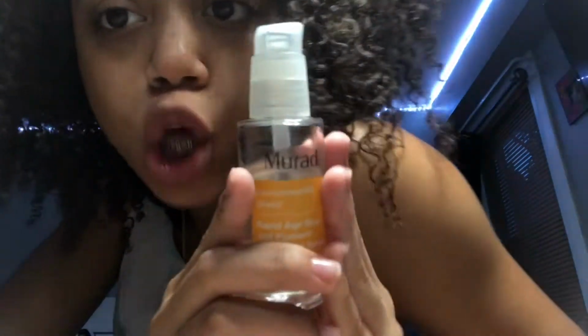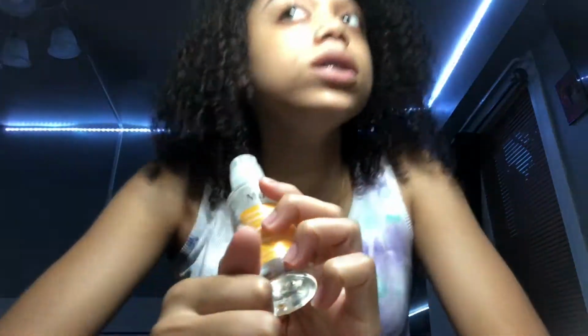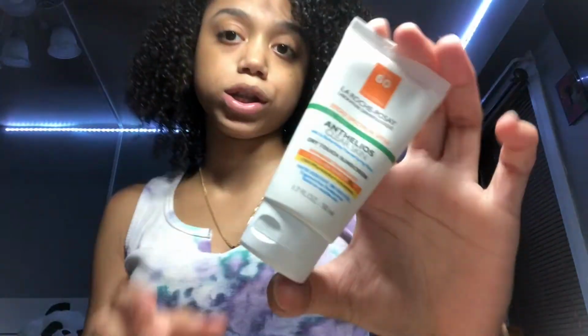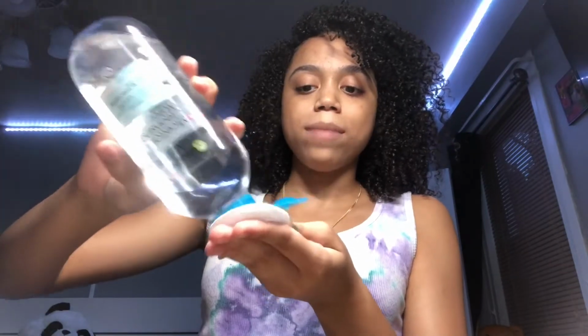Anyways, so I'm gonna be using these first. It's like a serum for my dark spots, and it actually has been working, so yeah. And then I'm gonna put on the sunscreen. I don't put on a moisturizer because this is basically a moisturizer. My mom said to just put that on, so I was like, okay. So yeah, I'm gonna just do it off camera, and I use this little cotton pad right here. And I'll be back to actually start doing my makeup.